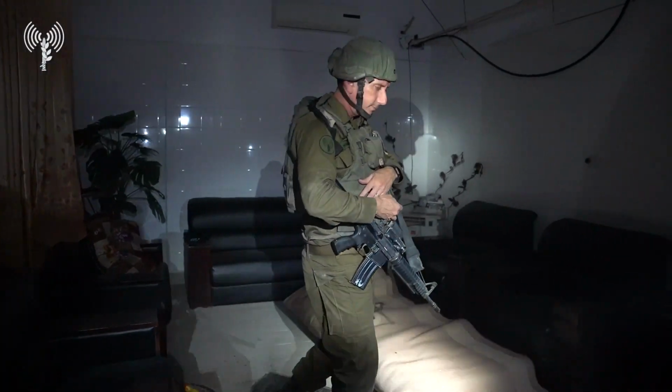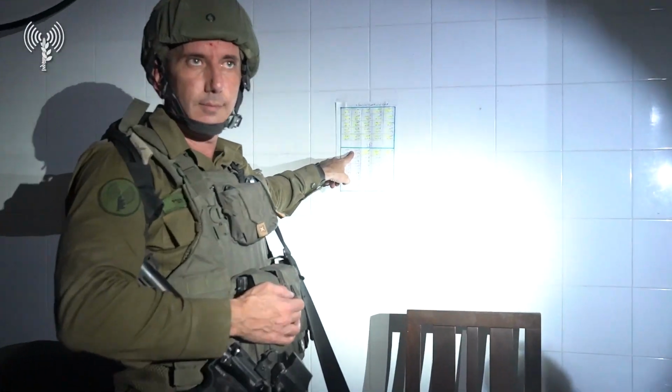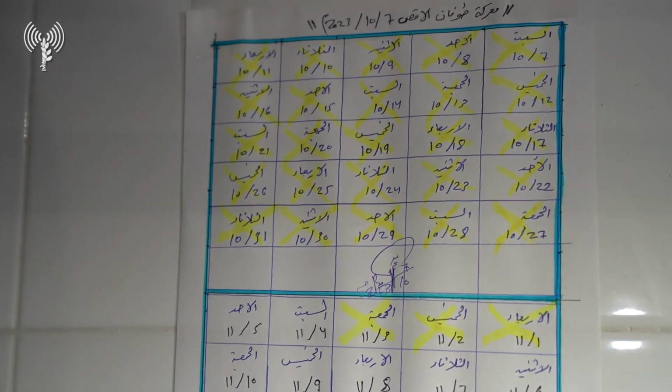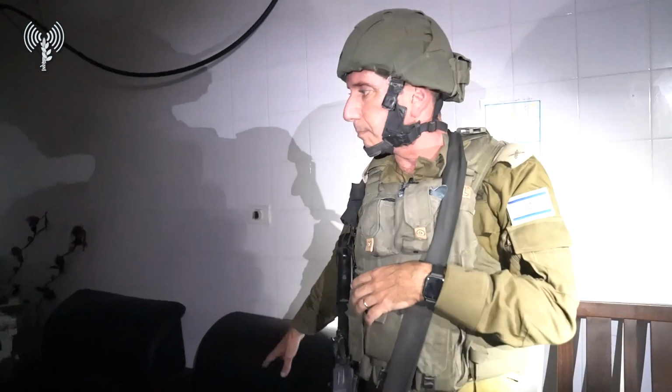In this room, there is a list. This list, in Arabic, says, we are in an operation. The operation against Israel started on the 7th of October. This is a guardian list where every terrorist writes his name and every terrorist has his own shift guarding the people that were here.